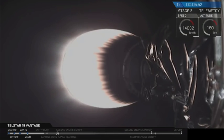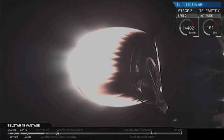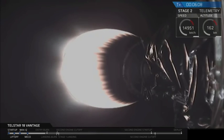Now we're coming up on T plus 6 minutes. Second stage continues to perform nominally. First stage is preparing for its entry burn coming up in about 17 seconds. This will be a 23-second burn. We light 3 engines on the first stage to begin slowing us down as we pass into the atmosphere.